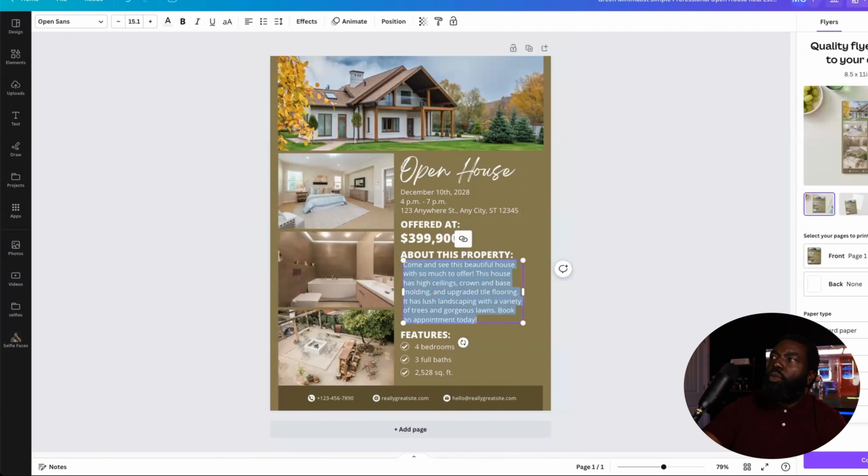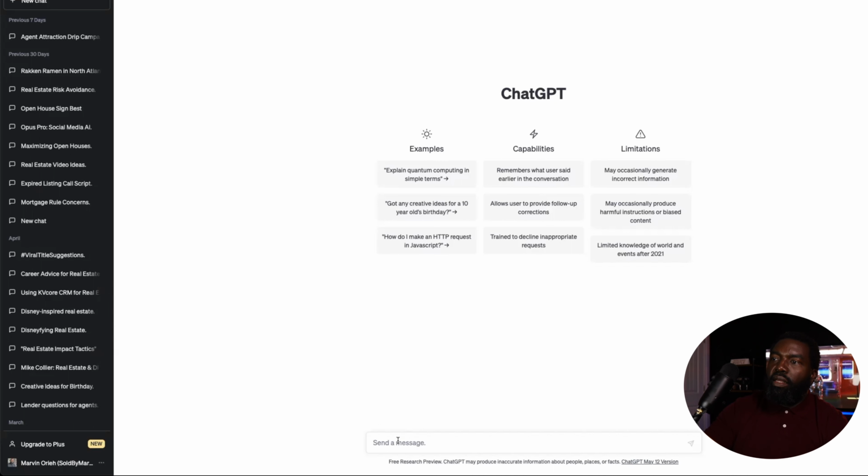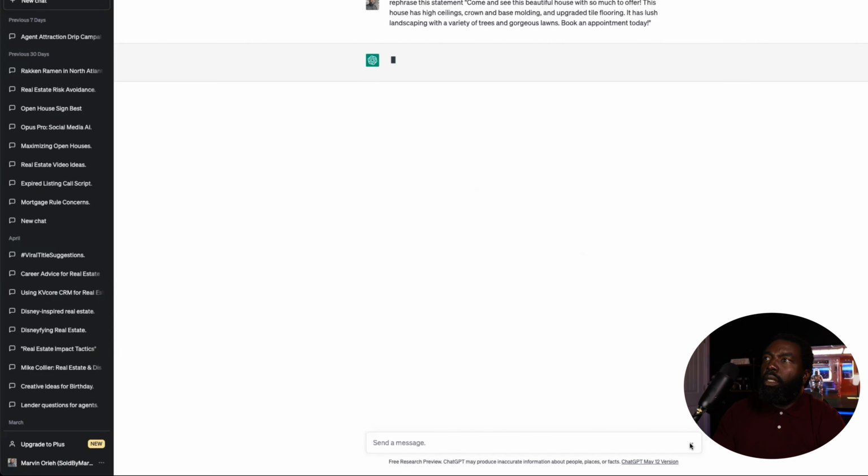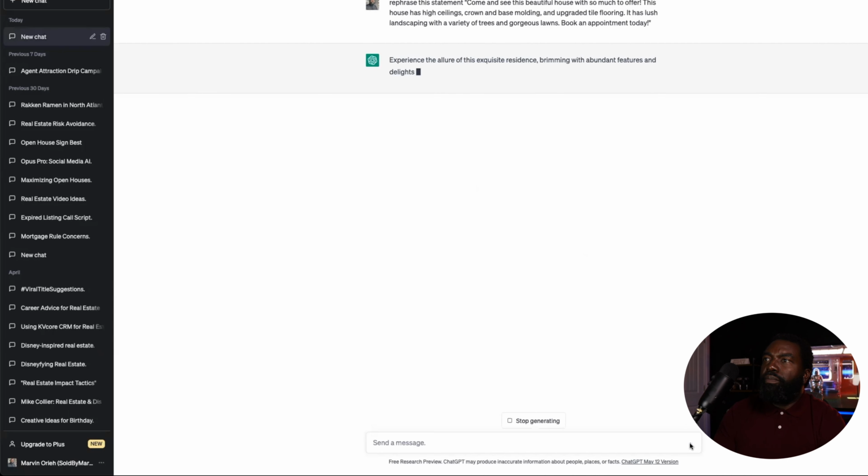And then anytime you want ChatGPT to rewrite something, you would simply say, "Rephrase this statement." And then you'd start a quotation before the item that you want rephrased. You would paste the information and then close the quotation. So you'll simply say, rephrase this statement, and then it will rephrase the statement.